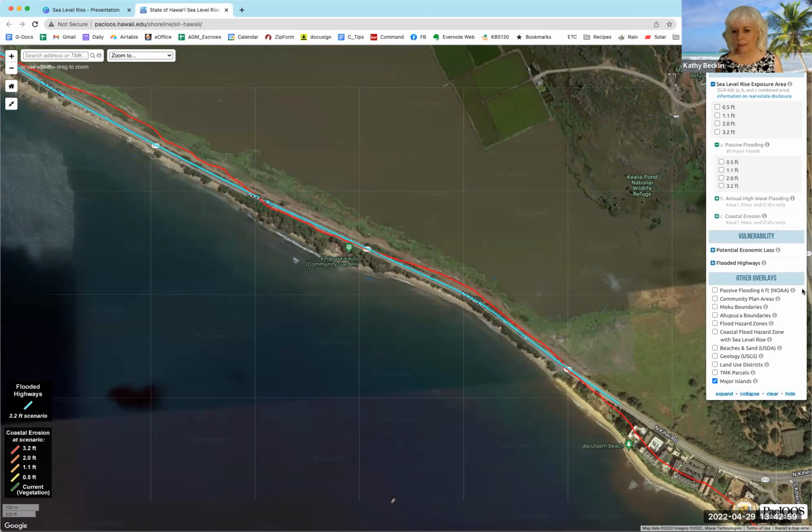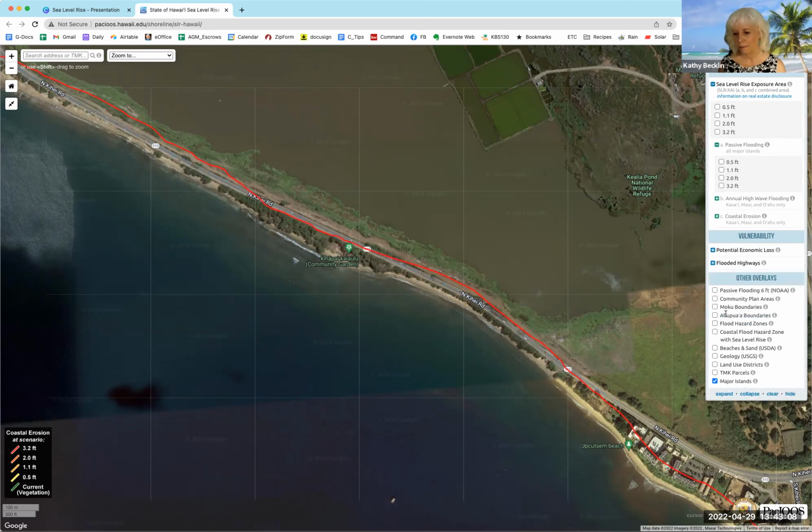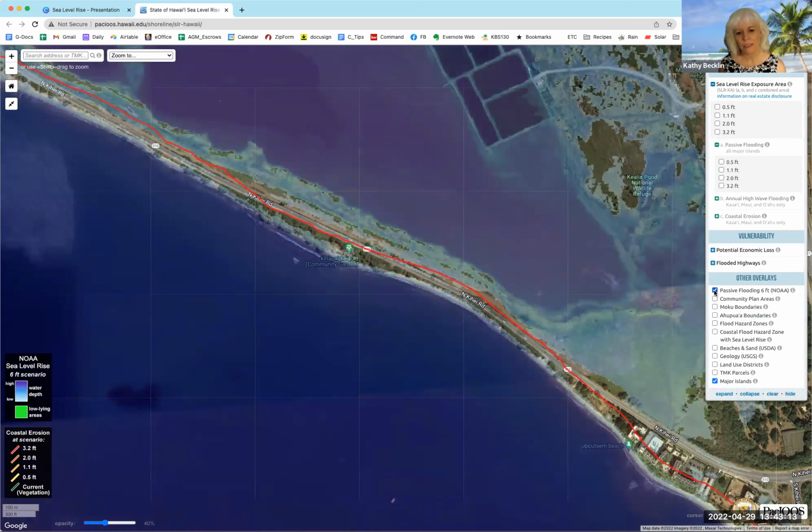Going down into some of the other overlays. Wait, I still have the roads on. The passive flooding NOAA, that one, I'm still trying to interpret exactly what it's saying, but over here they talk about the different colors, so your low-lying areas and your water depth changes.